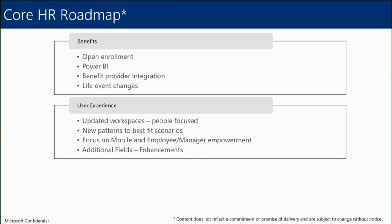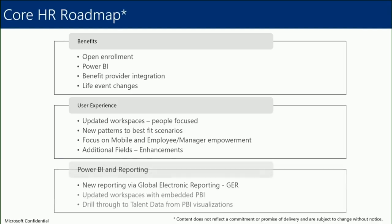Additional fields. You saw me do that additional fields extension for the worker entity. We'll be bringing that to position and some of the other key entities because we know you don't just track everything at a worker level. You need to track something maybe at the position or the job or those other levels. We don't have the full list of where we're rolling that out, but we'll get those core entities that you use in HR first.